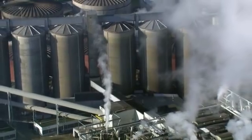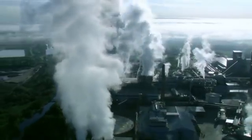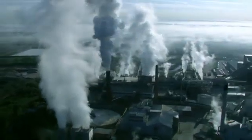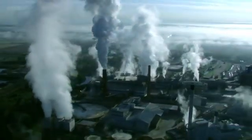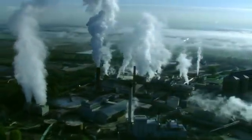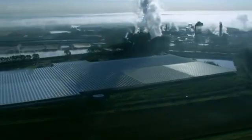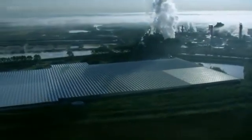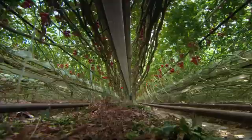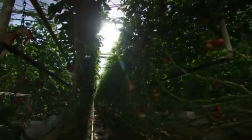Next door to the greenhouse is this factory. It generates two waste products. One is steam, which escapes up these chimneys, and the other is carbon dioxide, a greenhouse gas that you don't want to release into the atmosphere. So instead, this greenhouse gas gets pumped from the factory into a greenhouse. These plastic tubes have tiny holes which deliver the gas to the leaves of the tomato plants.